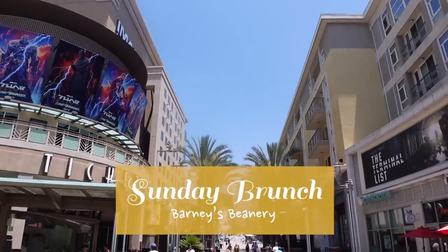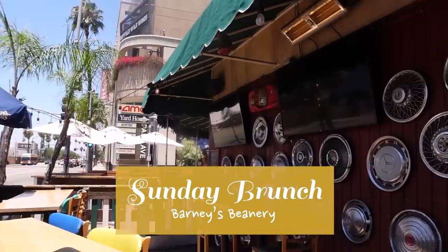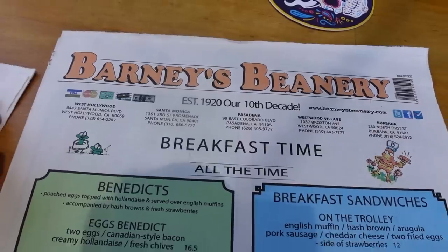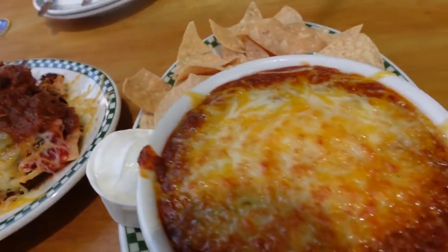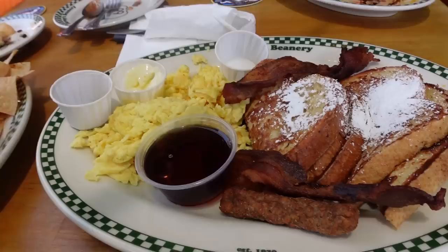But since it is Sunday, we are going to our favorite brunch spot in Burbank. It's called Bernie's Beanery. Today we won't be doing mimosas because one I can't drink anymore after last night. And two, we have to bring Louis to Petco for grooming. Our normal orders here are Nacho Mama's nachos with chicken, a jumbo-sized chili, Barney's classic burger, and French toast combo. Yes, we eat a lot.